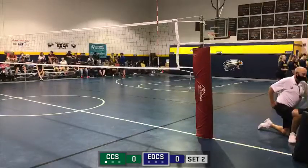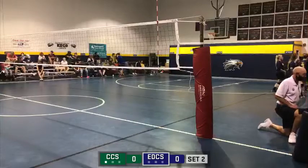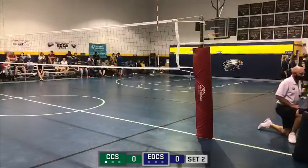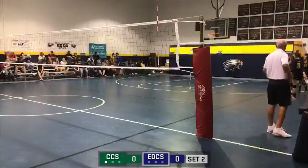So the wife just gave me a thumbs up saying it's doing much better. Again, I switched connections there, and hopefully we can continue to at least have a better picture quality for you.